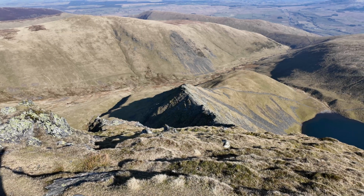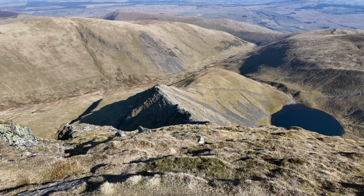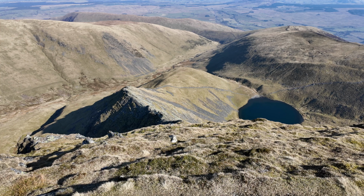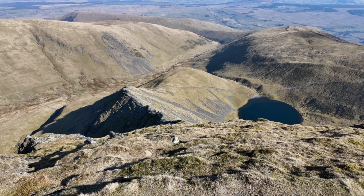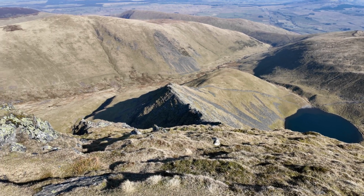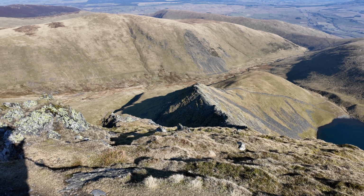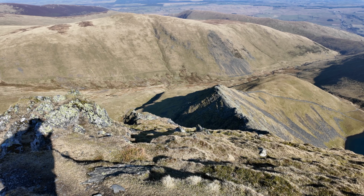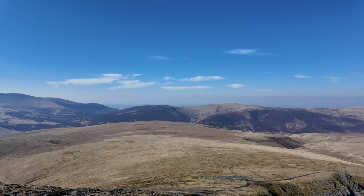Just come down here just to get to see Sharp Edge from the top. You can hear some people swearing in the background. I don't think they realise how hard it is to get up there. Actually, I think they're going down. Anyway, back to the walk.